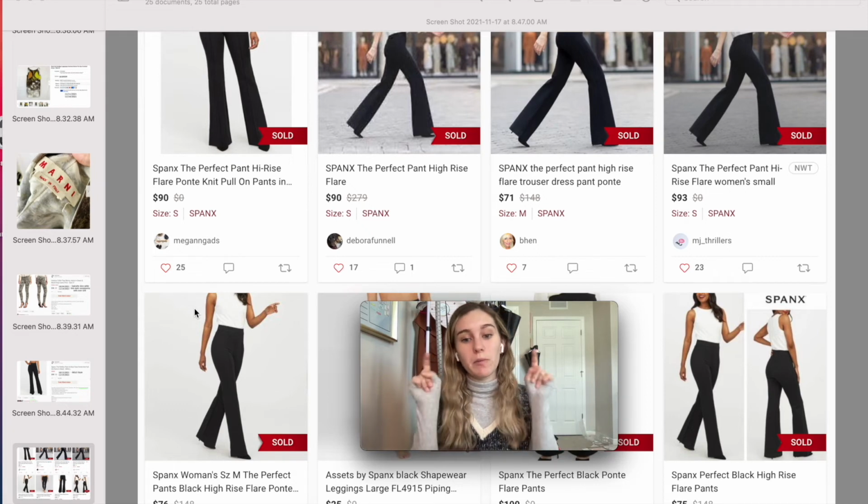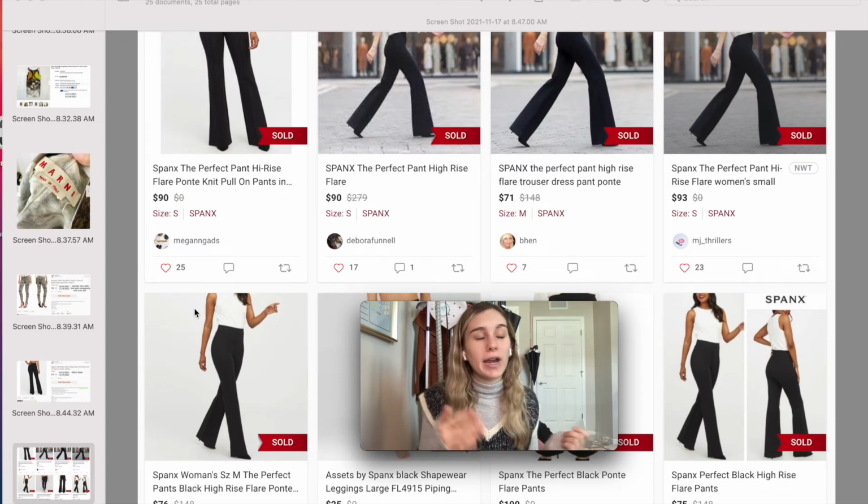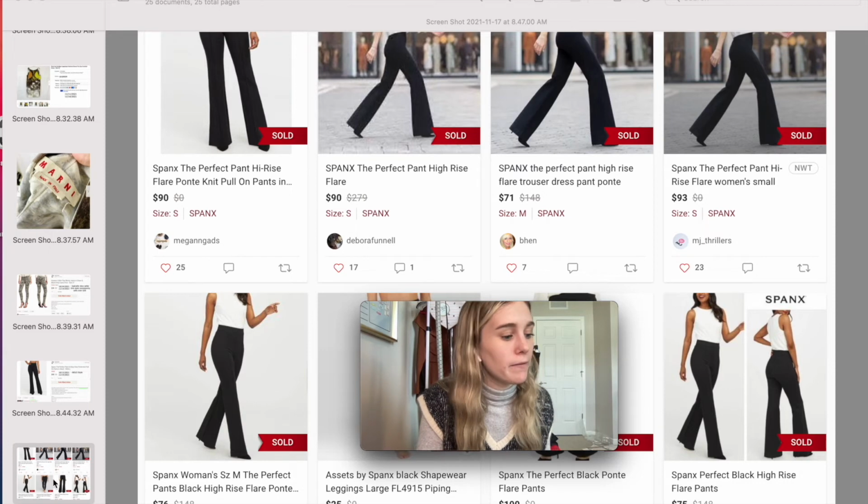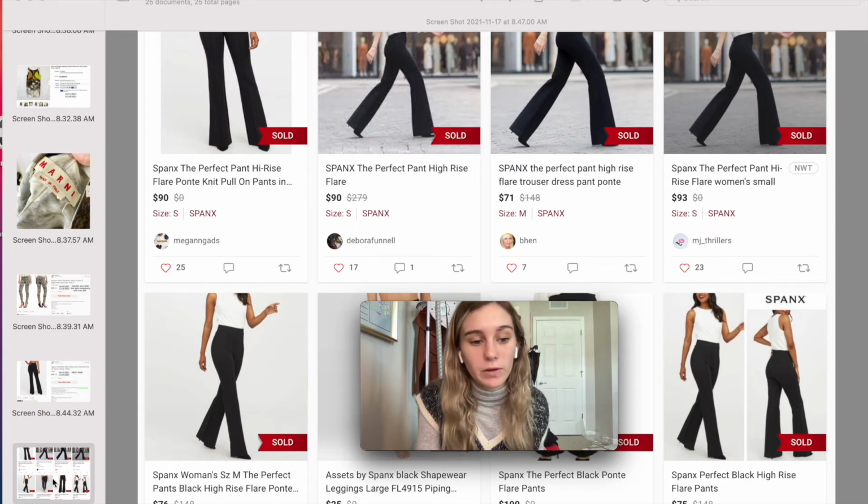So yes, Bolo brand. This is a specific Bolo style that I do think is worth paying up for. The leggings, on the other hand, do your research on them before paying up. These I did pay $7.50 for, so my payout was $72, $7.50 I paid, $64.50 was my profit.